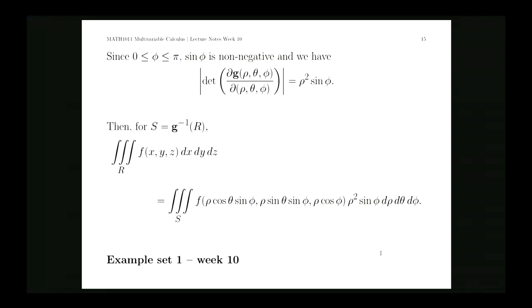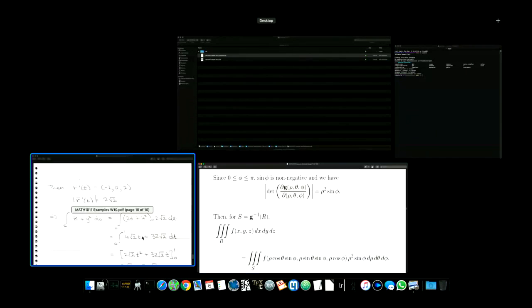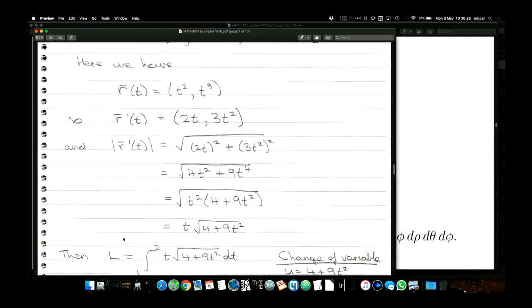When the problems come up, it will be obvious, or I will tell you to use cylindrical coordinates to solve this, or use spherical coordinates to solve this. Right? Now, I do want to go through one quick example before I discuss some of the others.